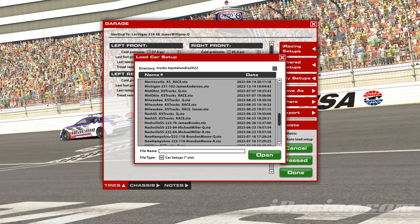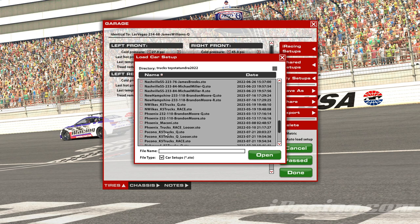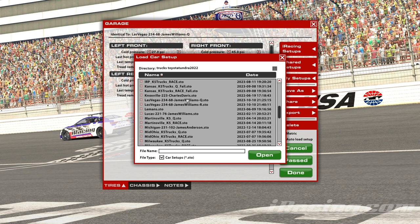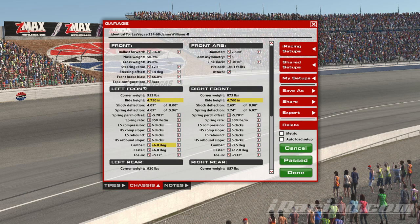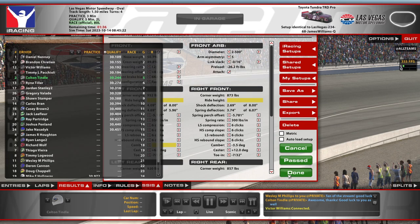I almost forgot to put the race setup in. That would have been embarrassing. We want this one. The one with the little R next to it. That stands for really not the Q setup.